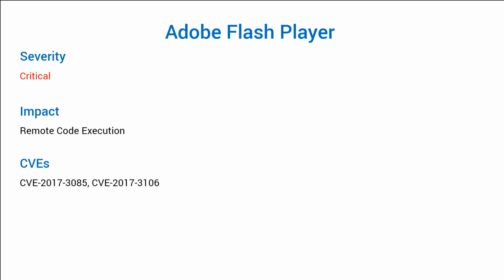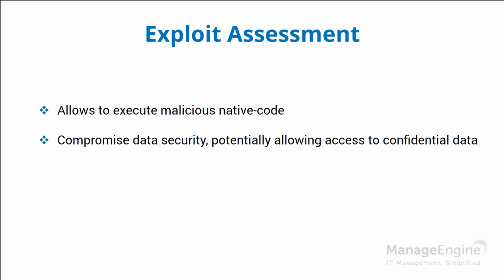Next is going to be Adobe Flash Player. With reference to Flash Player, there's a critical update this time, and the impact would be remote code execution. There are a couple of CVEs which are released to address this scenario.